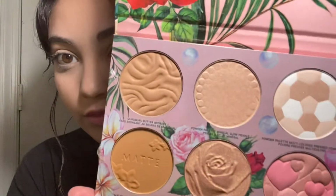So I got this All-Star face palette from Physicians Formula. And I got this from Walmart for like, I want to say $15. Not sure if that's exactly how much it was, but I know that it was around that price. And I usually go in, which is really cute. Like $15 for this, it's so cute. It has like a little rose petal, and it has like a highlighter.